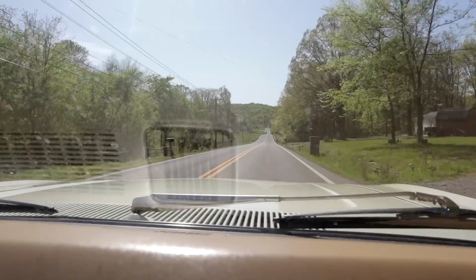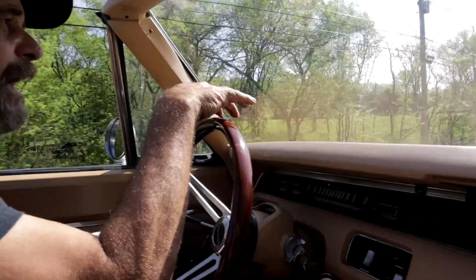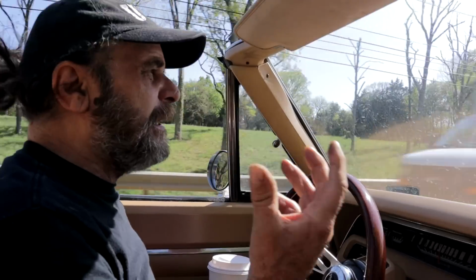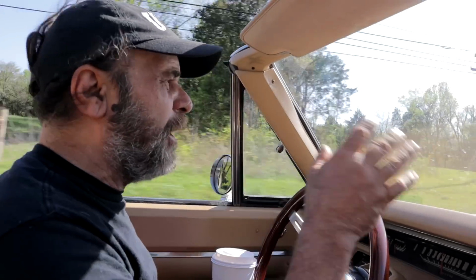This car feels solid. I mean, really, really solid. There's no looseness to it. There's no shaking, no vibration. It rolls along the road perfectly.